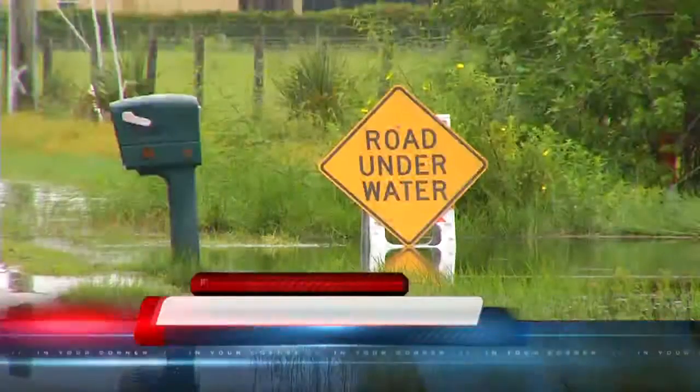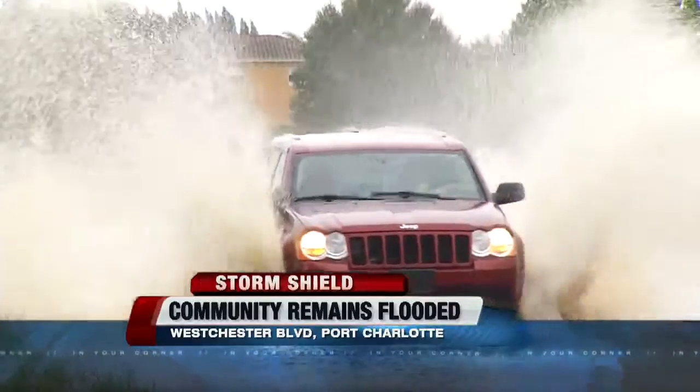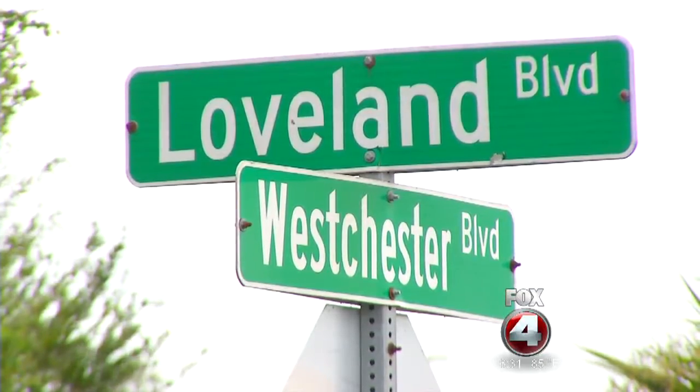Thank you, Derek. Meanwhile, parts of Southwest Florida still dealing with this standing water. Port Charlotte especially, look at that water, all because of yesterday's heavy rainfall. It's a direct result of what's now Tropical Storm Hermine. And Fox 4 In Your Corner's Tony Sadiku live in Port Charlotte right now with a look at how things are looking tonight. Tony?